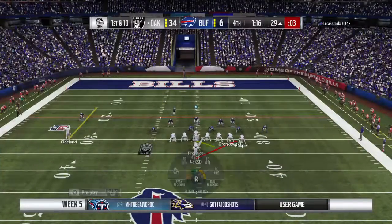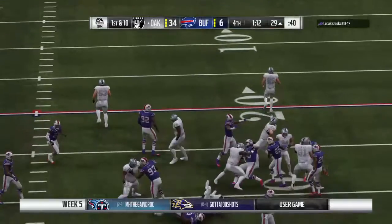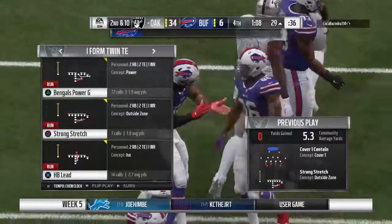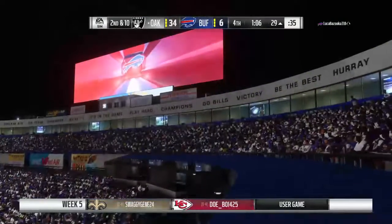Go, go. Get set, get set. Here's a man who started as a Buffalo Bill, Marshawn Lynch. And nothing doing. He's immediately taken down at the line of scrimmage. Officially no gain on the play, and it's 2nd down.